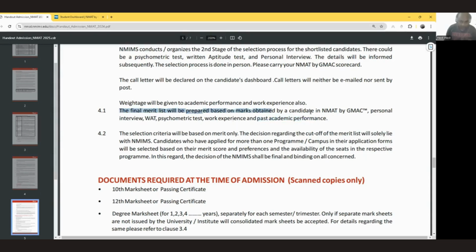The weightage of these different criteria is not given, but historically, back in the day when weightages were available, NMAT by GMAT score ended up being 70% of the selection criteria. So you have to do very well in the exam. The selection criteria will be based on merit only. The decision regarding the cutoff of merit list is solely the NMIMS.